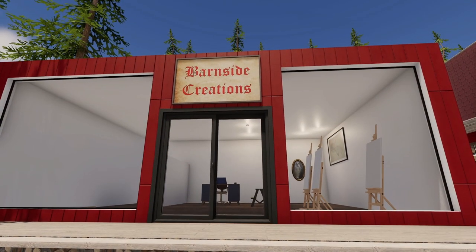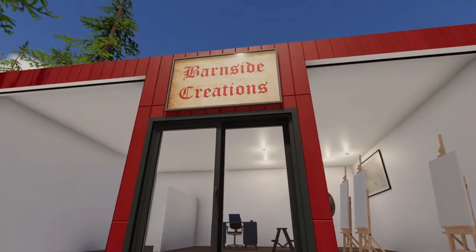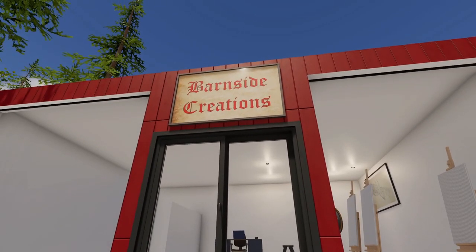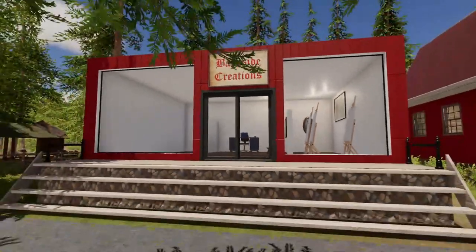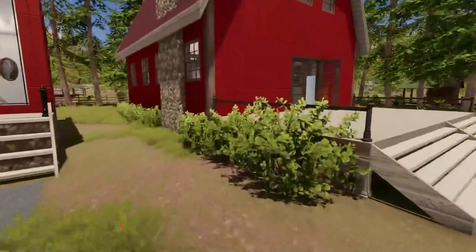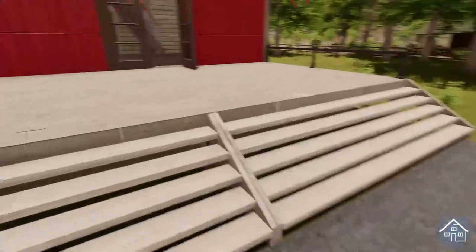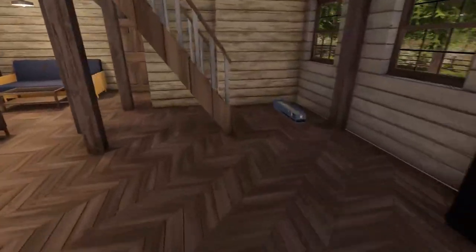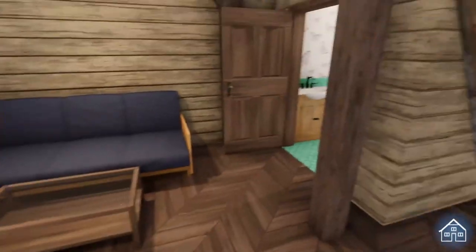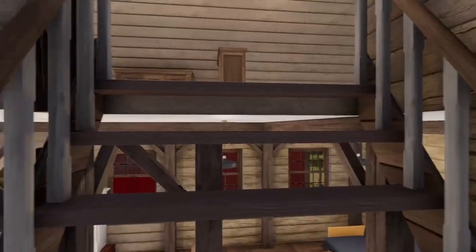I decided that, yes, indeed, we should have a better sign than the one that we had. And this is what I made. Barnside Creations. I think that looks much, much nicer. And it's readable from a distance. How about that? Also, while the camera was off, I fixed that little section that I had forgotten to put tile on before.